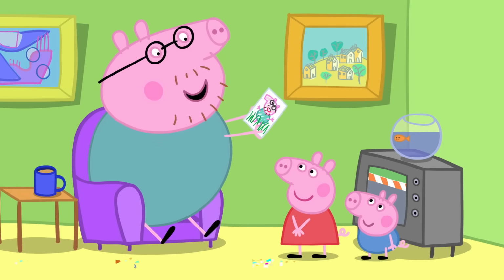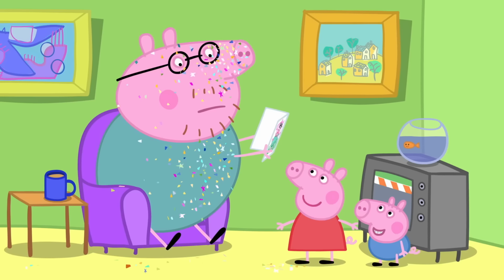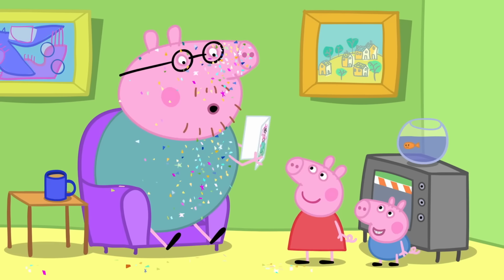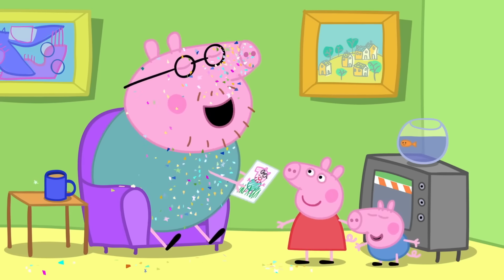What a lovely card. Open it. Ah, glitter. Yes, we used all the glitter. How wonderful. Daddy Pig loves glitter. Everyone loves glitter.